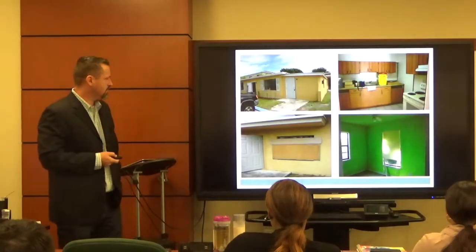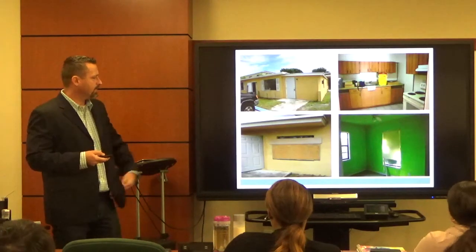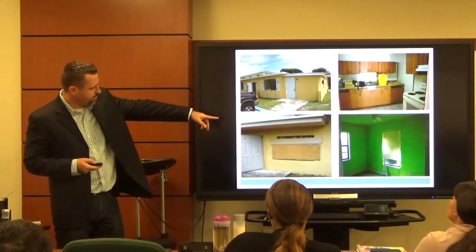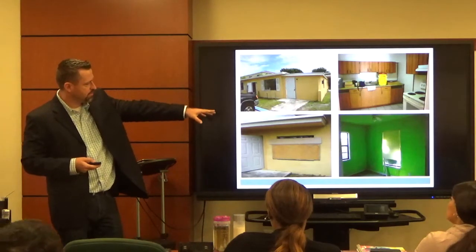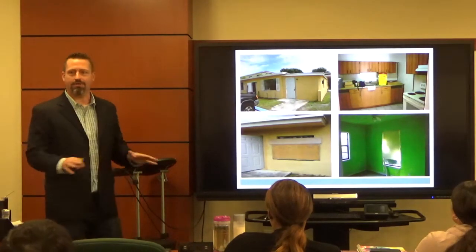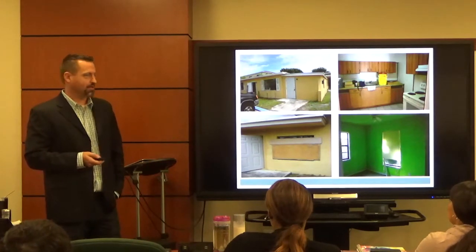These are before pictures. Not horrible, but not great. This room was neat because the occupant had obviously blacked out the windows, but painted the ceiling, walls, and parts of the floor all lime green. So it's like you were living in a lime.